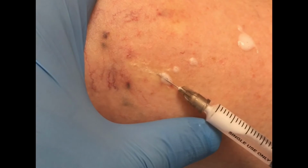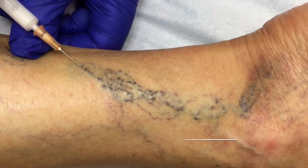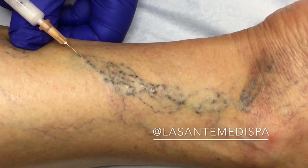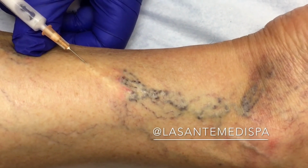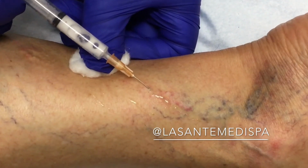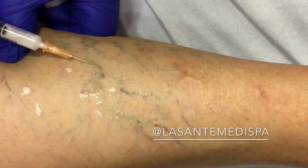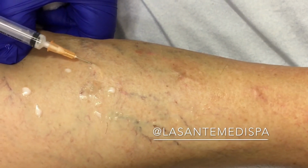How does it work? Essentially what we do is we inject into each vein a medication that causes that vein to collapse. This collapsing of the vein is a permanent result and it can be seen instantly. It disappears essentially like magic. So the great thing about this treatment is that the results are permanent, and we generally like to do a course of treatments coming into the cooler months.